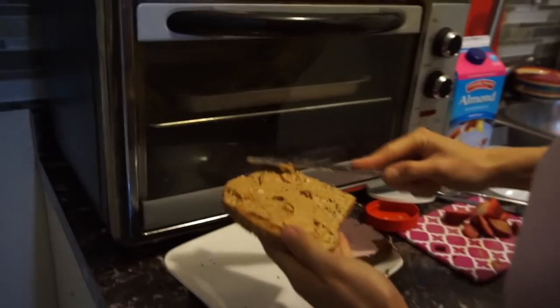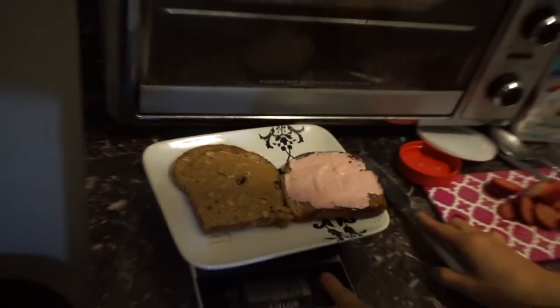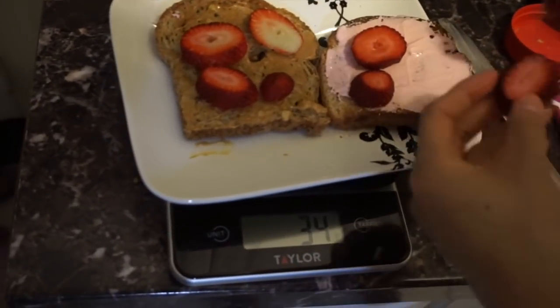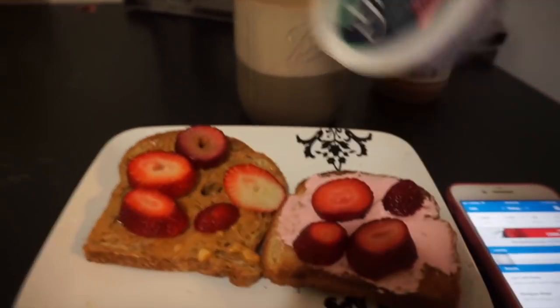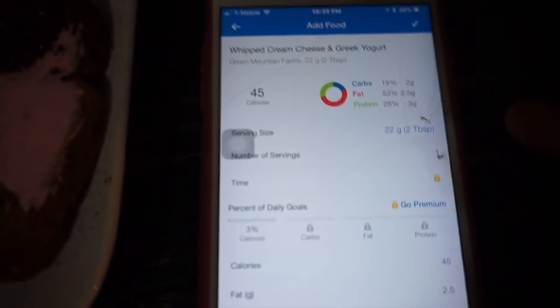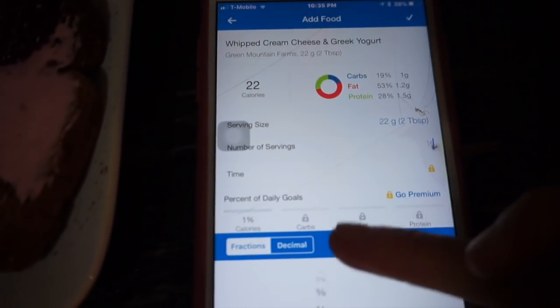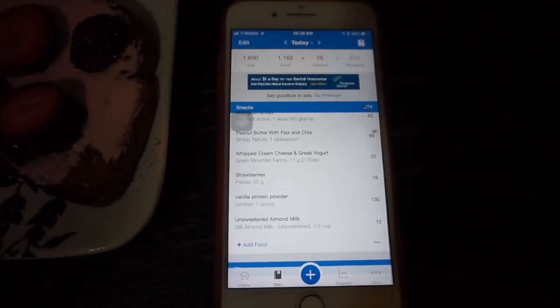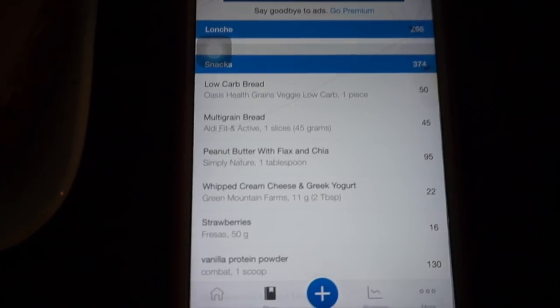I cannot wait to eat, I'm so hungry. And then 50 grams of strawberries. So I use one serving, which is half toast, peanut butter, cream cheese, strawberries, protein, and almond milk. It all equals 374 calories. Cheers.